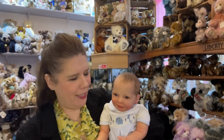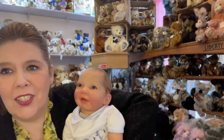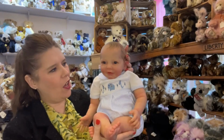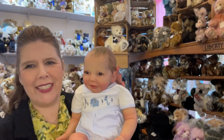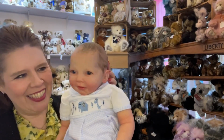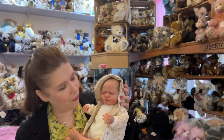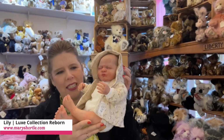Just so beautiful to see how the different sizes and the way that they're painted can look so amazing really in any of the wonderful character babies. So this one is available also with us at MaryShortle.com. How adorable! Another absolutely adorable, beautiful one. Again from the amazing sculptor Linda Shearer.